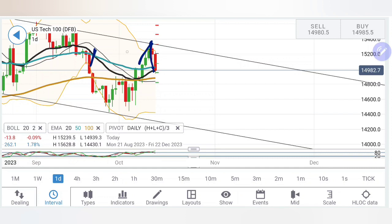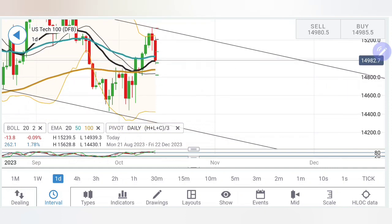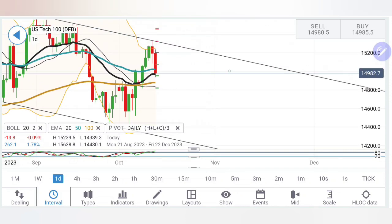Coming to the daily chart, prices here were divergent from the 20-50 period moving average, and yes, the 20-50 period moving average are still in the bearish zone. It has not yet crossed over. This is a sign which suggests that any drop on the downside shall bring more bearishness, specifically below 14,800 levels. Certainly the bears will try to take over from there, and then it can continue towards the bottom of the channel as well. You have to be watchful, specifically next week.